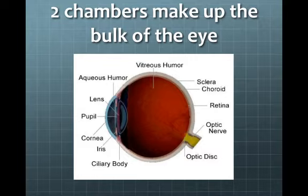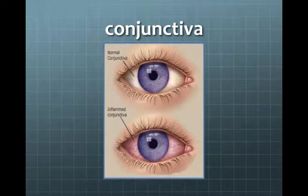The aqueous humor maintains the shape of the eyeball. If ducts of the ciliary body become blocked, fluid builds up, and that is a condition called glaucoma. The conjunctiva is a thin mucous membrane, and it keeps the outside of the eye moist. It lines the eyelid.